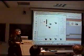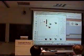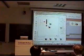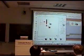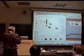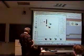Switch the cursor, and then you're this one. Now, of course, if you take the cursor out of the window, it disappears because it's not the real cursor. But within the window, it operates just like a regular cursor.